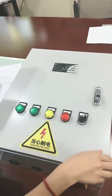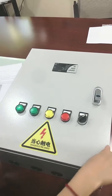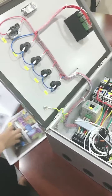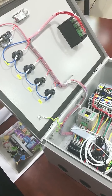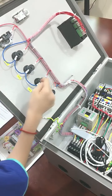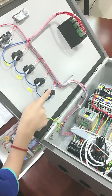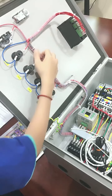Now we open the control box and see the inside of the control box. This is the coral controller. This is the coral on and off button. This is the back of the indicator line. That's the wire connected for electric power from inside the control box.